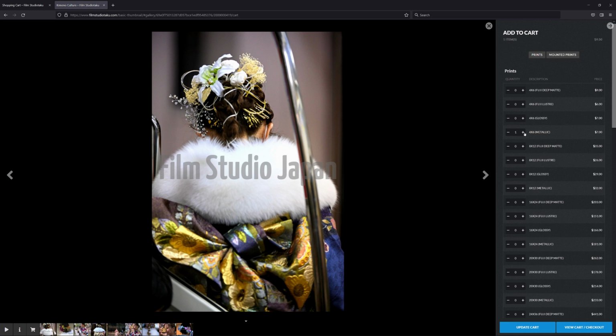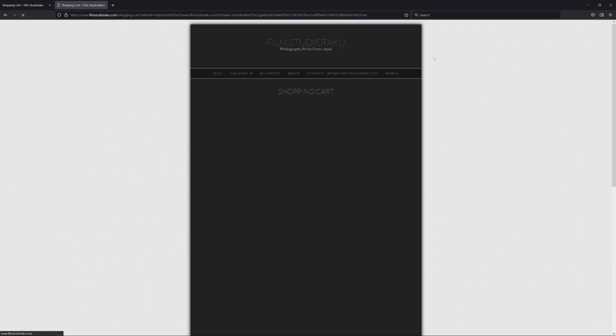Yeah, so basically the way the site works, you click on an item, you update your cart, and then you can go view checkout.